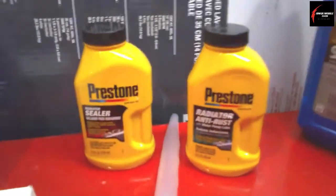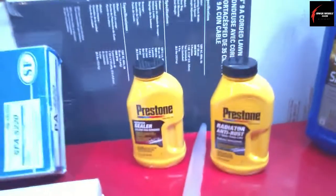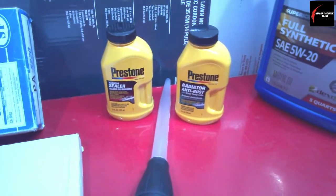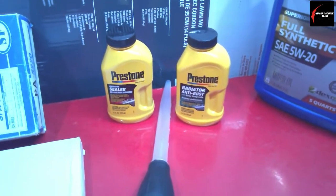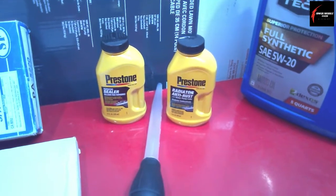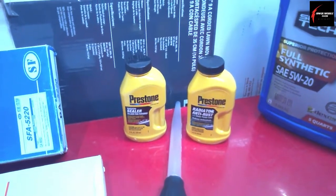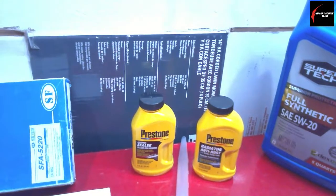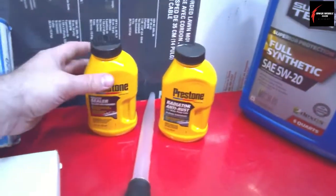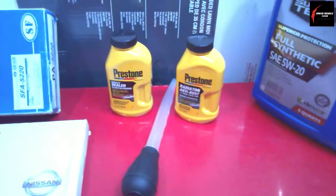Next is Prestone Radiator Sealer and Radiator Anti-Rust. So what you can do with these, with the Radiator Sealer I'll start off with, is make sure that your cooling system is not dirty and you don't have a radiator that's like 20 years old. It says in the instructions on the back that if you have a very, very neglected cooling system, you want to flush it first, and you'll flush it with the Flush and Clean by Prestone, and I would imagine it's going to be in an 11 fluid ounce bottle. If not, just get the appropriate one for your engine.